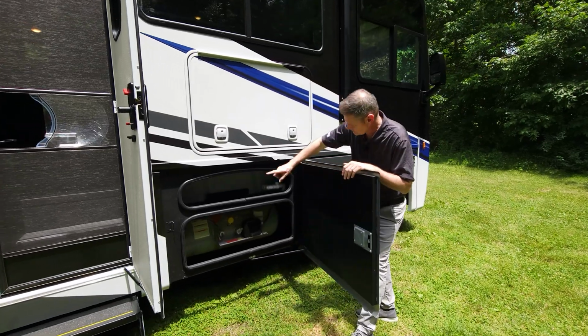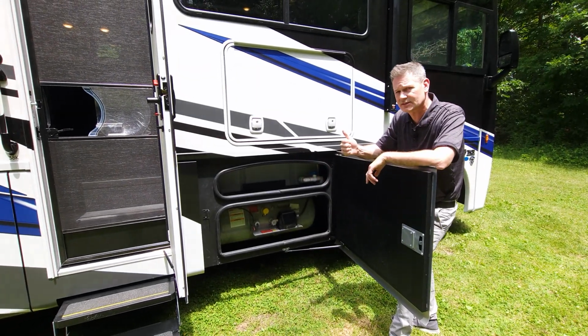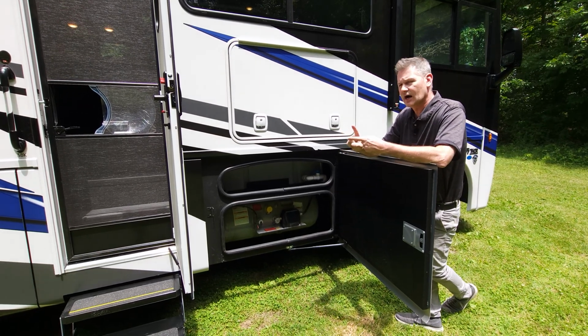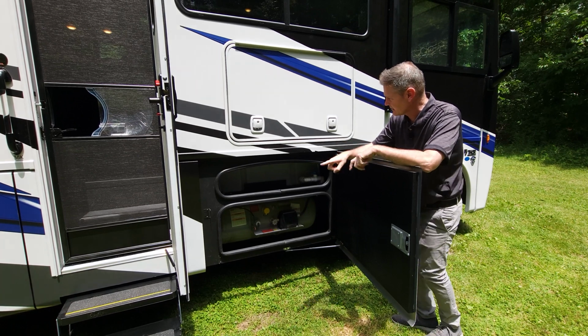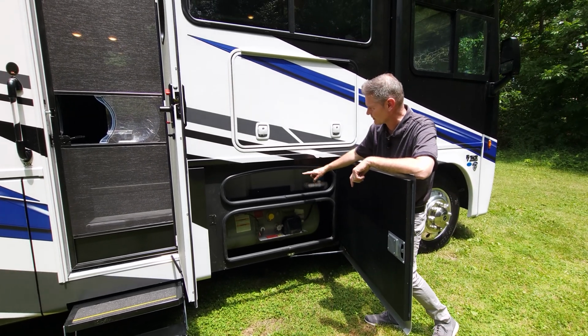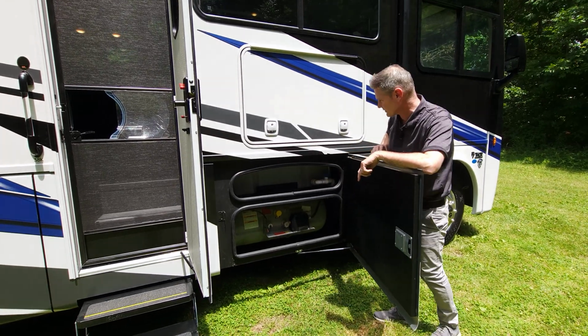Right over here, propane. We're going to need our propane on for the exterior propane connection we're going to show you here in just a minute. Also for your hot water, again, tankless hot water, and to run your furnace. This is your fresh water tank right up here, 150 gallons of fresh water, and when you need to drain that, the valve is right here.